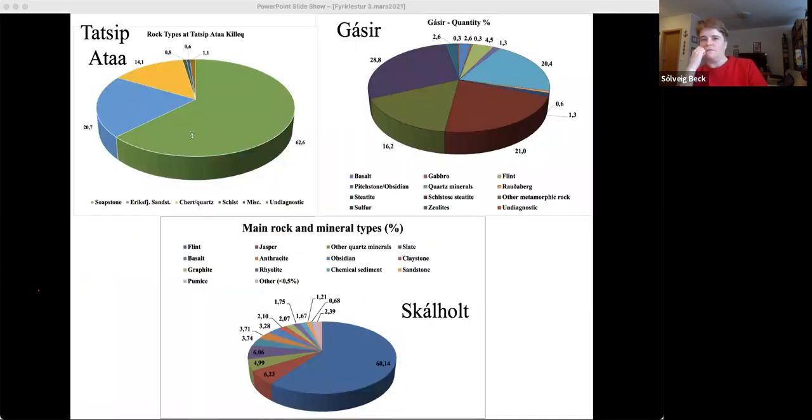The majority of the Greenlandic geology is much older and vastly more complex than in Iceland, but the two midden assemblages at Tatsip Ataa and Igaliku don't reflect that complexity. At first glance, the usage and range of quartz minerals are fairly similar to Icelandic collections, but the overall range of rock types in the two assemblages is very simple compared to Icelandic sites, where various rock types of the local geology are better represented.